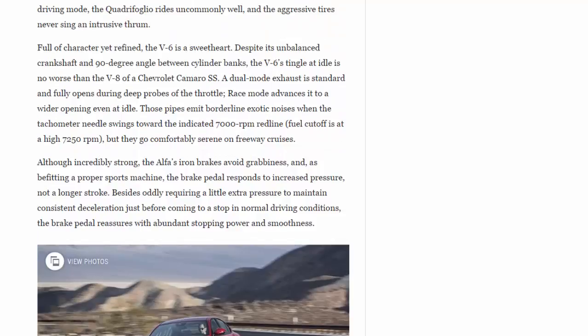Full of character yet refined, the V6 is a sweetheart. Despite its unbalanced crankshaft and 90-degree angle between cylinder banks, the V6's tingle at idle is no worse than the V8 of a Chevrolet Camaro SS. A dual-mode exhaust is standard and fully opens during deep prods of the throttle; race mode advances it to a wider opening even at idle. Those pipes emit borderline exotic noises when the tachometer needle swings toward the indicated 7,000 rpm redline (fuel cutoff is at a high 7,250 rpm), but they go comfortably serene on freeway cruises.